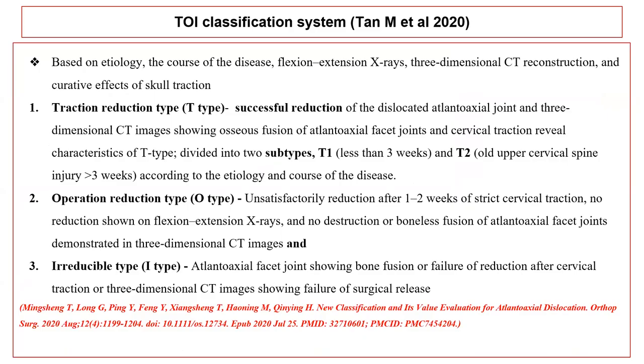Coming to the TOI classification, it's based on etiology, course of the disease, flexion, extension, X-rays, three-dimensional CT reconstruction, and the effect of skull traction. It is classified as traction reduction type, T type, operation reduction type, O type, irreducible type, I type. Coming to the traction reduction type, following successful reduction of dislocated atlantoaxial joints, we will see the reduction in CT images. It's further classified into type T1 and T2 based on the duration of injury.